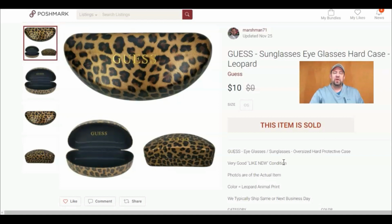I do pick these up. Usually I'll find them in free bins for a quarter or whatever. I try to get the nice designer brands: Ralph Lauren, Burberry, Guess, Oakley, Maui Jim. There's a couple other ones that I will typically pick up. Ray-Ban, if you can find Ray-Ban cases, man, people do tend to buy these over here. So anyway, this one is actually one of the lesser dollar amount sales that I've had on these, but I'll take it.